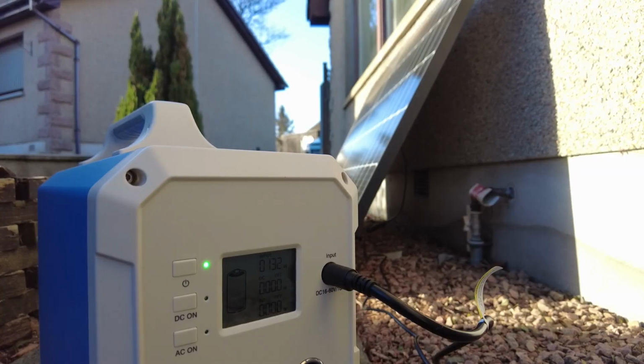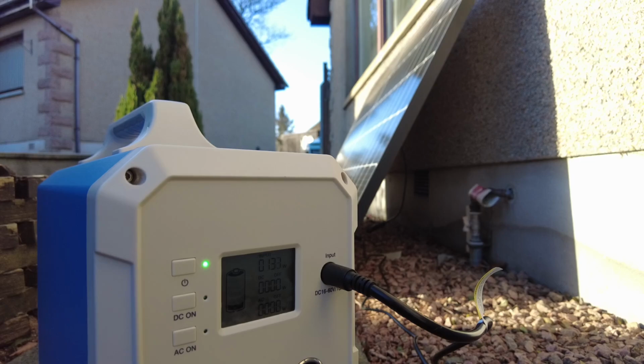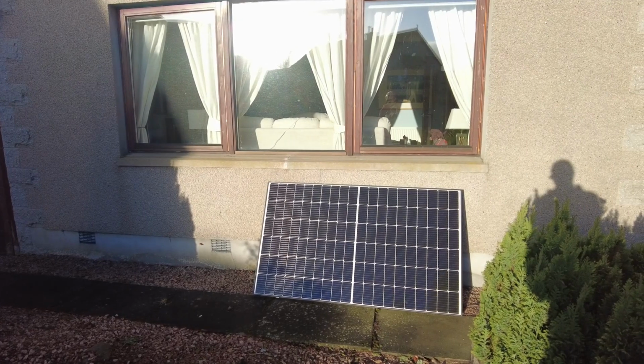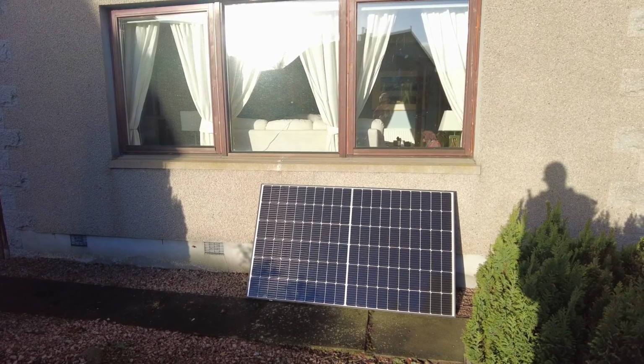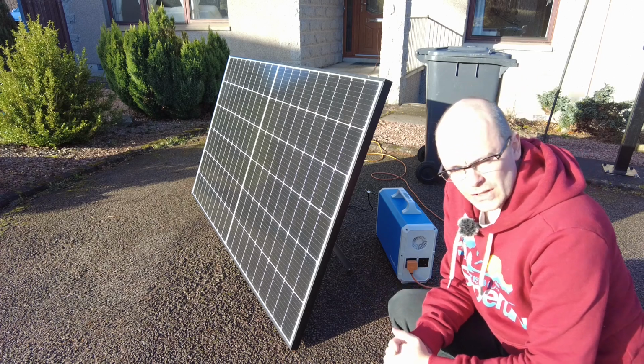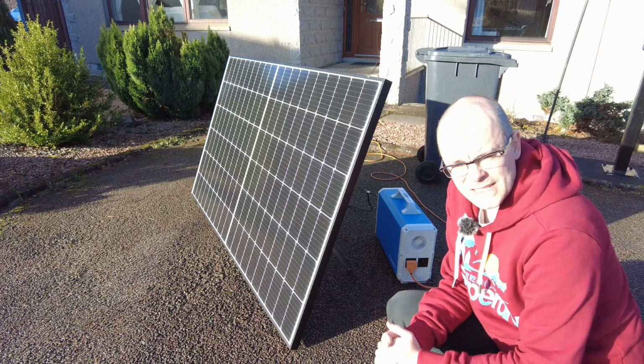So finally we got some sunshine. We're charging up at about 130 watts. If I show you what it looks like. So right underneath the lounge window we've got the first sunny spot. So now we've got good strength of sunshine, and we are charging at 270 watts.